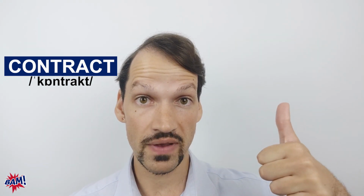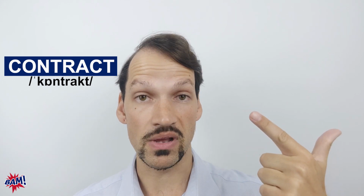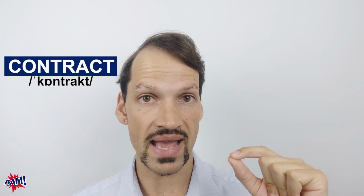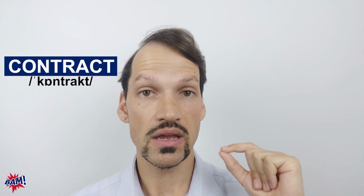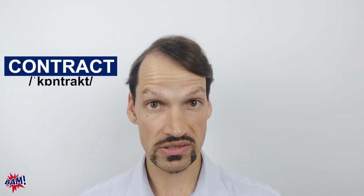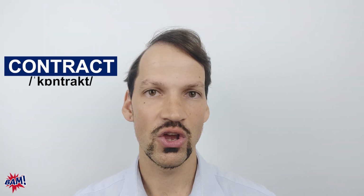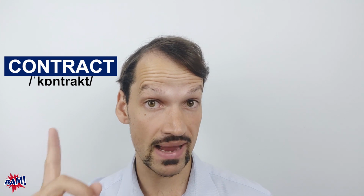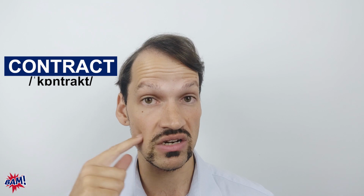Okay, so stress on the first syllable, con, and then with the second syllable, I want to make sure that you're not letting your tongue touch the roof of your mouth for the R sound. Contract, contract. We don't want to say it with the tongue touching, which would be very common for a lot of non-native English speakers because the R sound in most languages, the tongue touches the roof of the mouth. It doesn't in English. In the same video that I teach the aspirated P sound that I mentioned in the word before, you can also learn how to pronounce the R sound without letting your tongue touch the roof of your mouth.